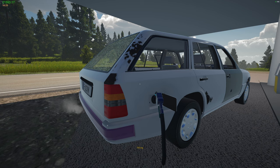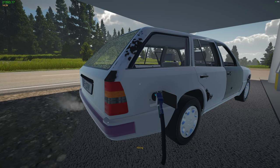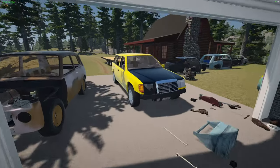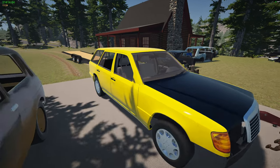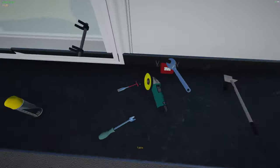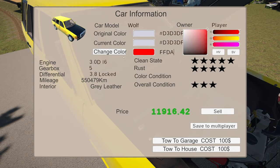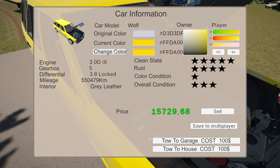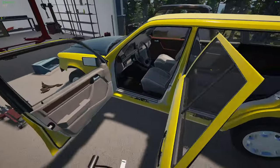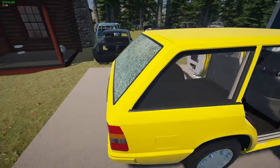And I will paint the car too. I don't know, I think a kind of yellowy orange color will look good. And there we have it. I've painted it sort of a weird color. I don't actually know what the color is. FFDA00. So, yep, that's the color. I kind of didn't do the insides of the doors or anything like that, but I'll get that done off camera. But yeah, that's it. Until next time.